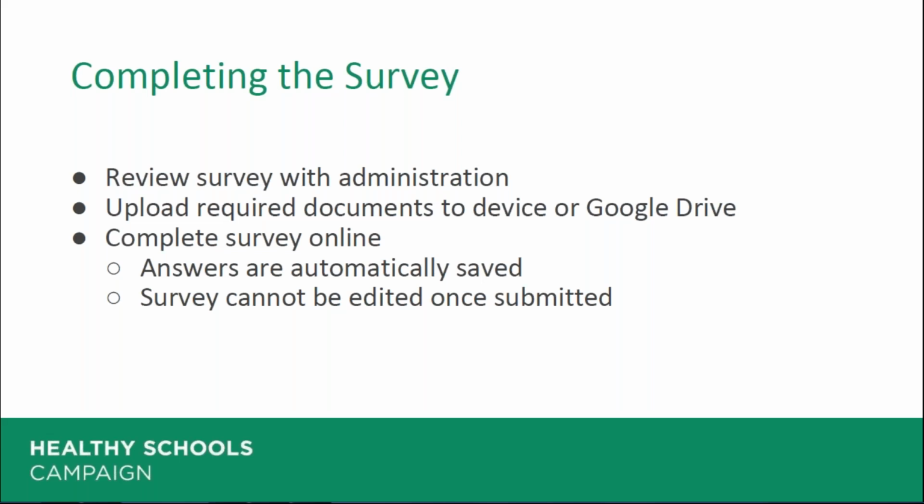However, things do happen. Information does get lost. So I would recommend doing it all in one sitting if you can. That's why it's really important to combine all of the answers and documents onto the device that you're using, so that you can do it in one sitting and leave the least amount of room for mistakes. Once you submit the survey, it cannot be edited. Once it is submitted, that is it. It goes to CPS. So make sure you have everything together so that you can do it in one sitting. Make sure that you speak to everyone you need to, to get all the correct answers as well.